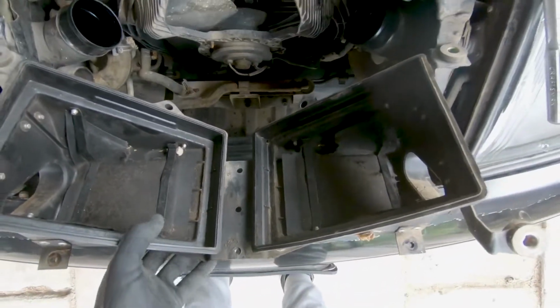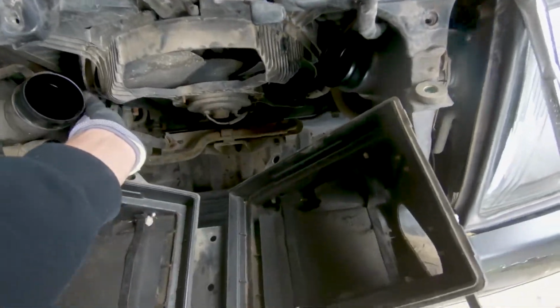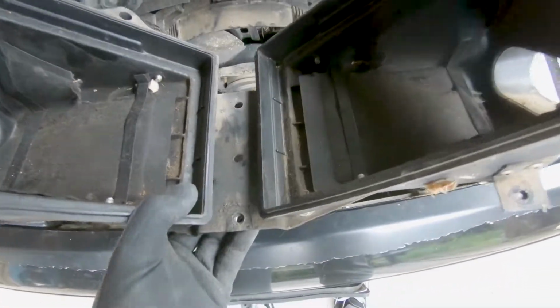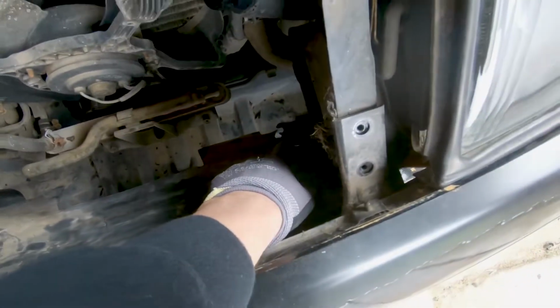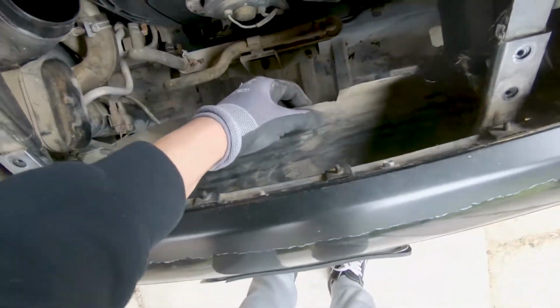I did end up removing this T-hose from here just because it's kind of getting in the way a little bit, but I took it off, took this off. Now there was also a screw right here and right here attached to the bottom of the airbox, so make sure to take that off too.